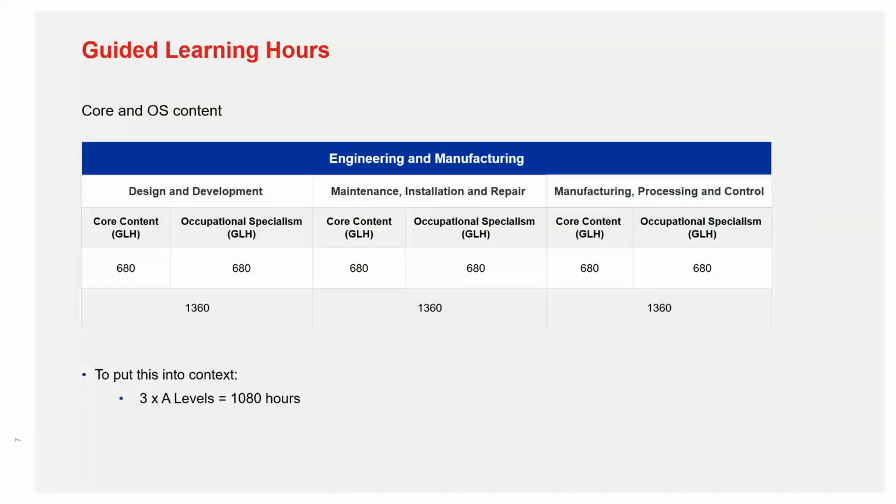The guided learning hours for our T-Level are still at 680 for the core and 680 for the occupational specialism, so that gives you 1,360 hours. With the employer set project and the work placements, it puts it into a high T-Level funding band as well. Three A-levels are 1,080 hours, whereas this T-Level is going to be 1,360 hours, so just over 3.5 A-levels.